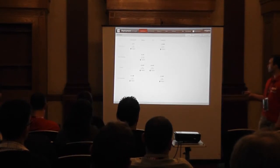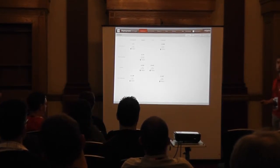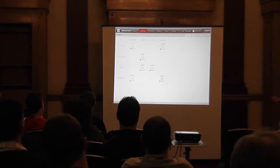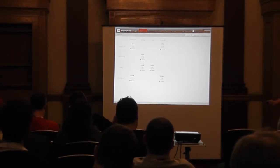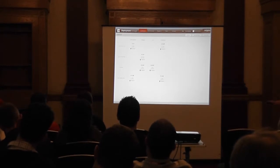I think we have screenshots here. This is what the tool looks like at the moment. I think we'll have a release in a couple of months' time. Colin, can you remember? No, I think it'll be out shortly.